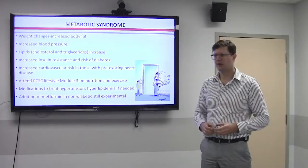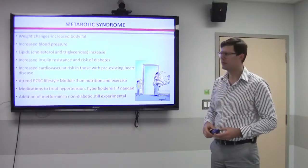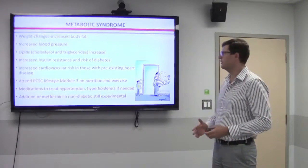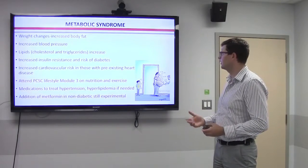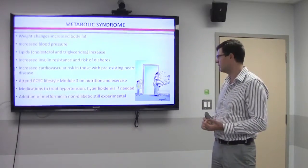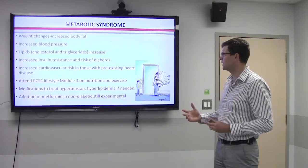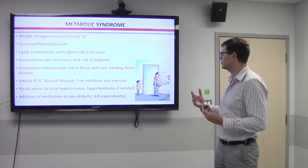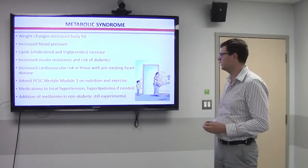Metabolic syndrome, as we talked about previously. Patients on androgen deprivation therapy gain about 5 to 10 kilograms in weight. This leads to increased blood pressure, a build up in cholesterol level, then an increase in insulin resistance and high risk of diabetes. It also leads to increased cardiovascular effects. So it is important to maintain healthy nutrition and maintain exercise. I'll continue to mention, please attend or think about attending Module 3 on lifestyle modifications for patients with prostate cancer. There are some medication approaches to treat hypertension and hyperlipidemia, but generally our preference is for the patients to maintain a healthy lifestyle.